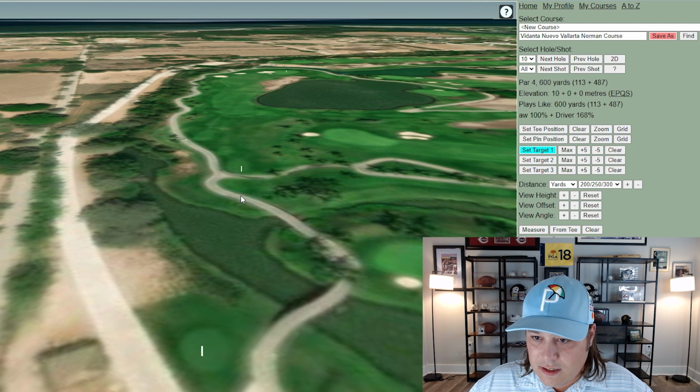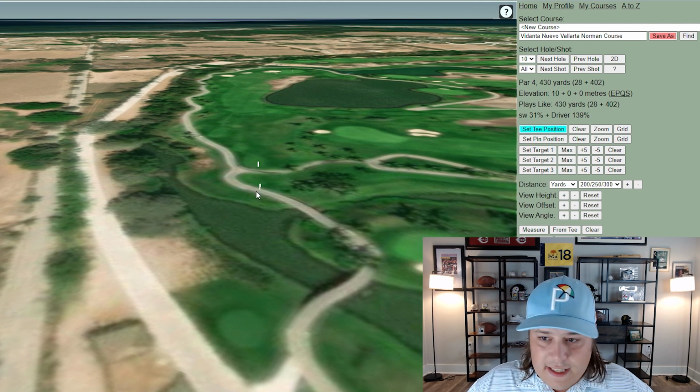Let's see, did I set this up right? I think I was clicking the wrong one. Set tee position, that's what you want to do. All right, so that's 400 yards.